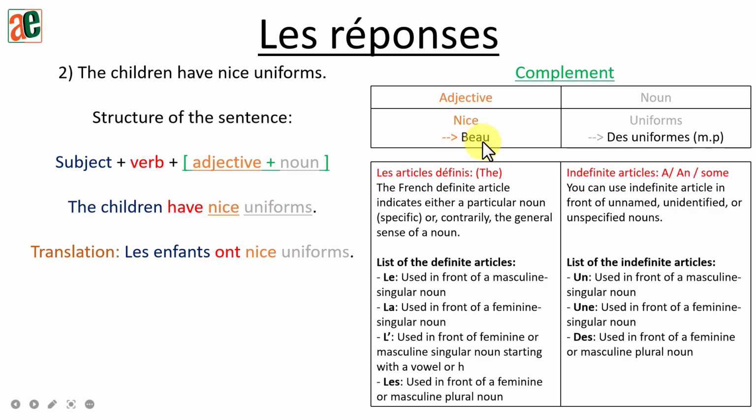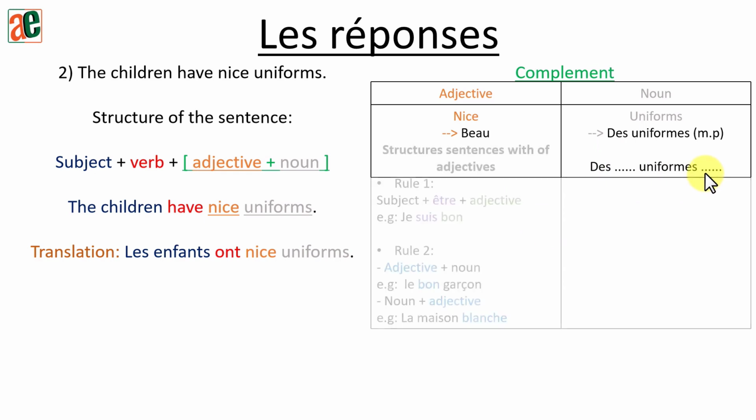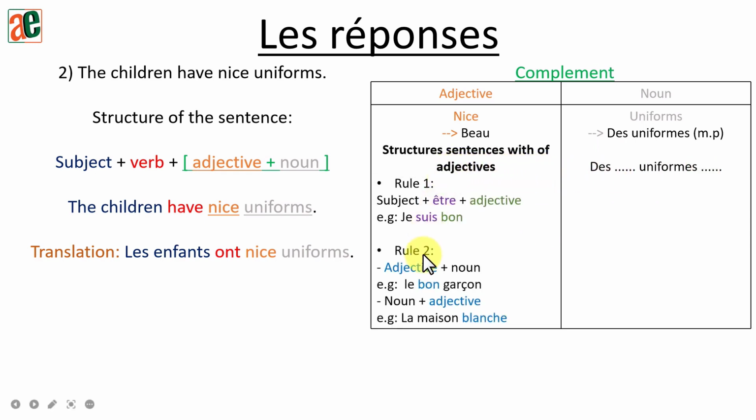When you have the adjective next to the noun, sometimes it can come before the noun, sometimes it can come after the noun. Okay? So it's not like in English, where the adjective always comes before. No, in French, the adjective can come before or after the noun. Now let's have a look here. This is what I was trying to explain to you. We can use an adjective with subject plus the verb être plus adjective. But when you have the adjective next to the noun, it can come sometimes before the noun, so adjective plus noun, like in this example, or it can come after the noun. So we need to know when to use what.